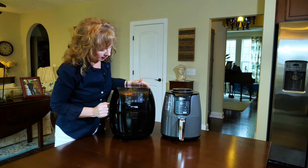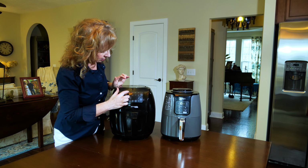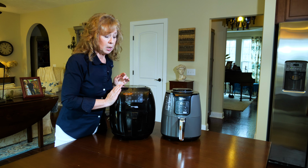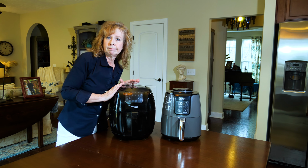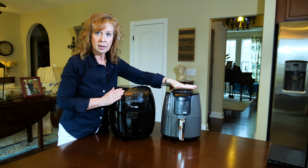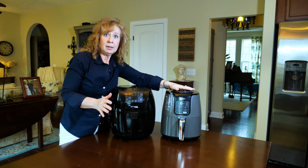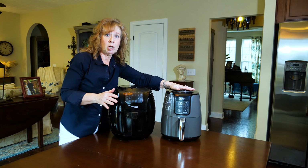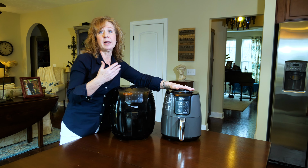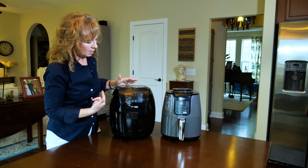There's a temperature up and down. There are timing up and down, and then all these different symbols on here for the different foods. I don't love that. I think this one's a little harder to use than the little guy over here or the medium guy over here. Jimmy doesn't think it's that much harder, but he's better versed at using the instructions than I am, so I could get better at it and I probably wouldn't find it to be a big deal.